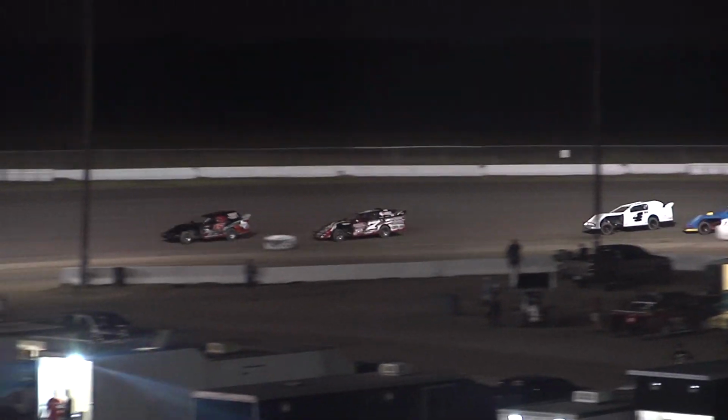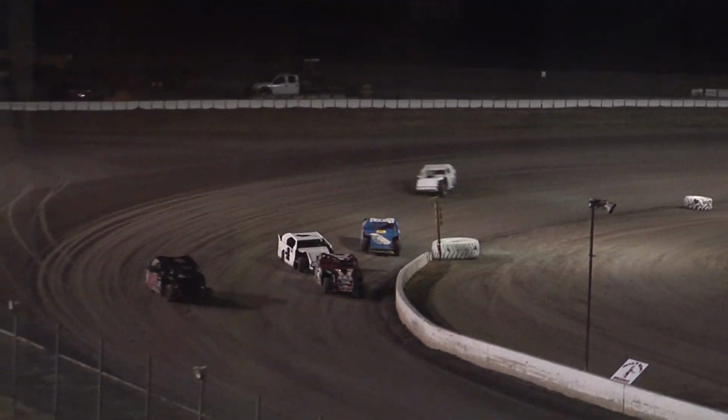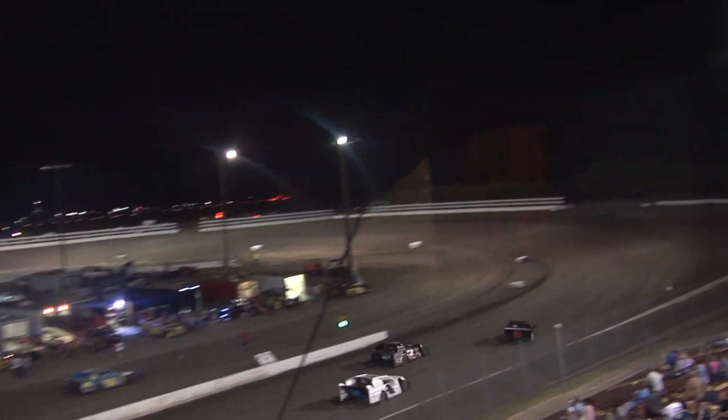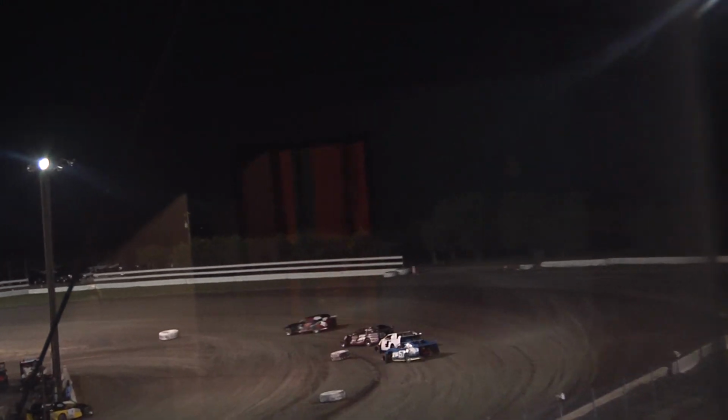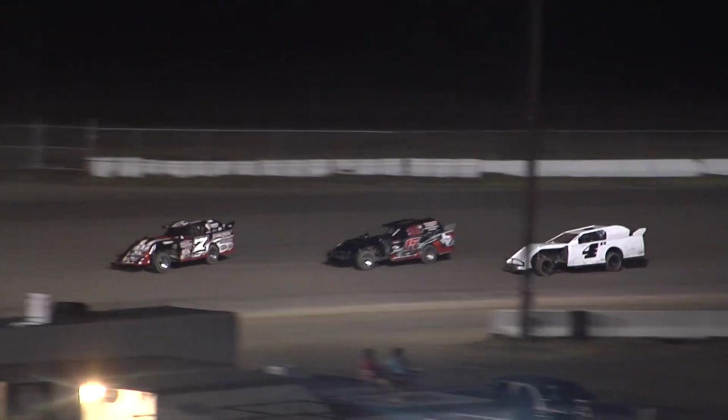Oh, Graham pushing high coming off the turn. That puts the 7 of Chad Williams right there on his rear bumper. Car pushing up high coming off the turn. We'll see what happens here in turn one. Going high again. That gives Williams and Rowland a chance. Rowland now pulls up next to him. Williams, your new leader in the 7W.